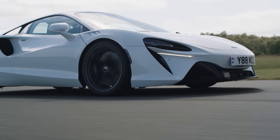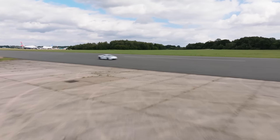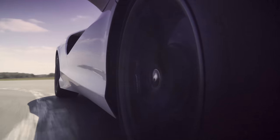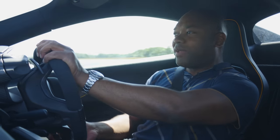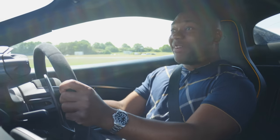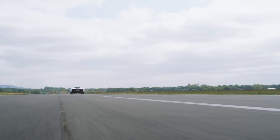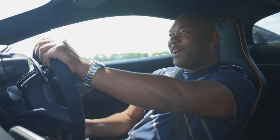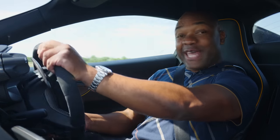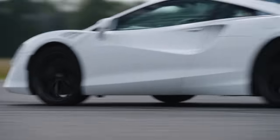What's the point of using batteries and an electric motor if it only makes 680 horsepower? The V8 in the Elva alone makes over 800. What I've got to keep telling myself is that this is the baby McLaren, and it's more powerful than any of the other babies from Ferrari, Aston Martin, or Lamborghini. There's more to come from this car. It's only gonna get better.